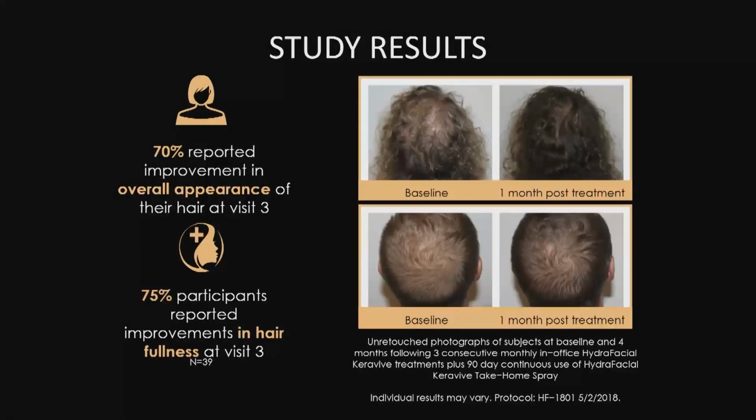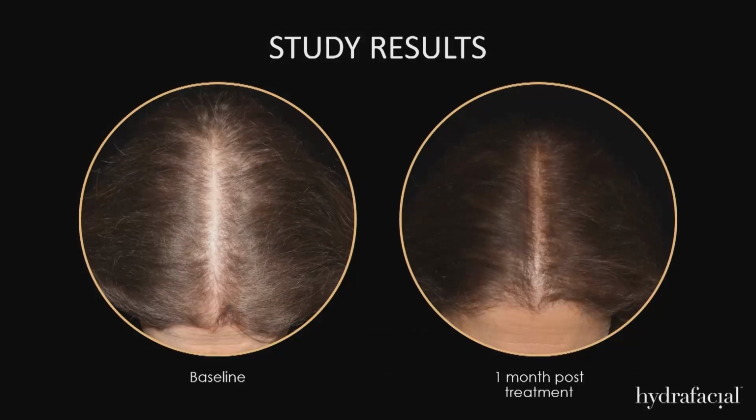of the transplanted follicles. I'd like to show you some results from a multi-center clinical trial that we conducted in which patients had 3 Keravive treatments, each spaced 1 month apart. The subject responses were highly positive. The investigators also noted that hair was healthier and shinier in 82%, with improvement in the appearance of temporal recession and the appearance of hair loss at the crown.